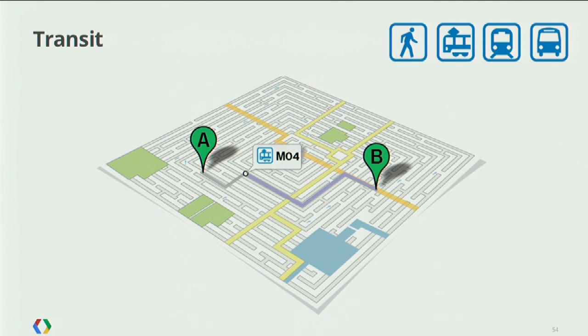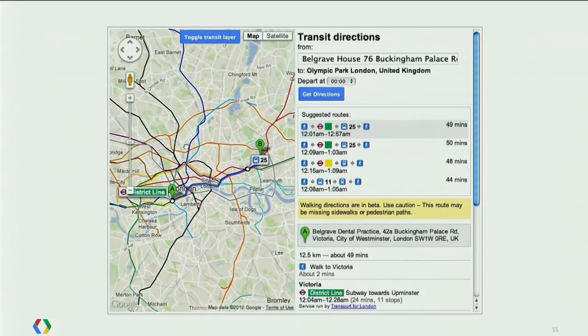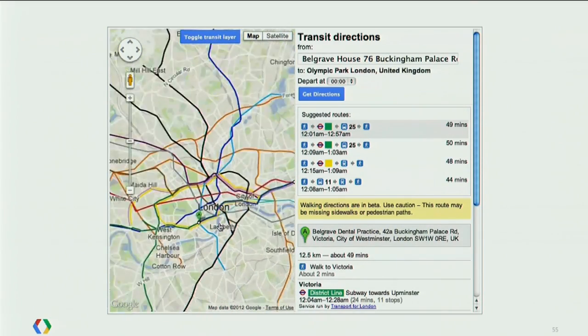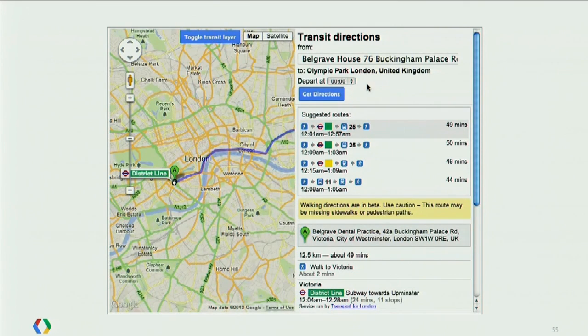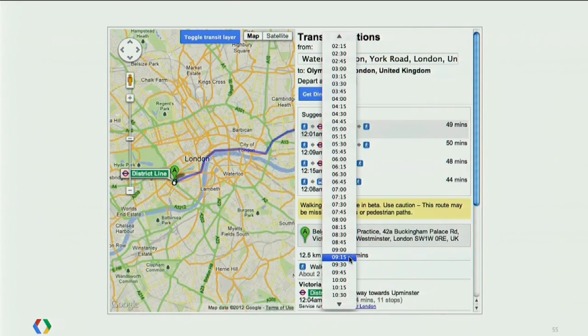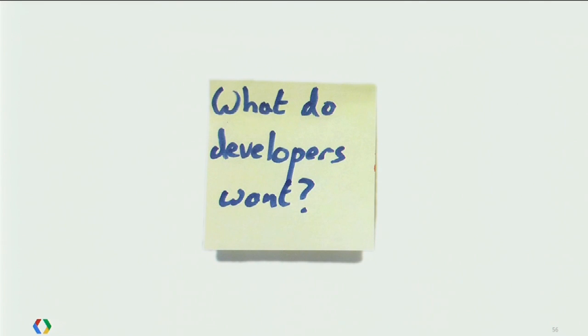So we're introducing Transit to the Maps API in two ways. Firstly, we are adding the transit layer, which allows you to visualize the transit network for a city on top of your map. Secondly, we're adding support for transit as a travel mode in the Directions API and the Directions service, so you can route across public transport. Okay, so that's something that developers want.